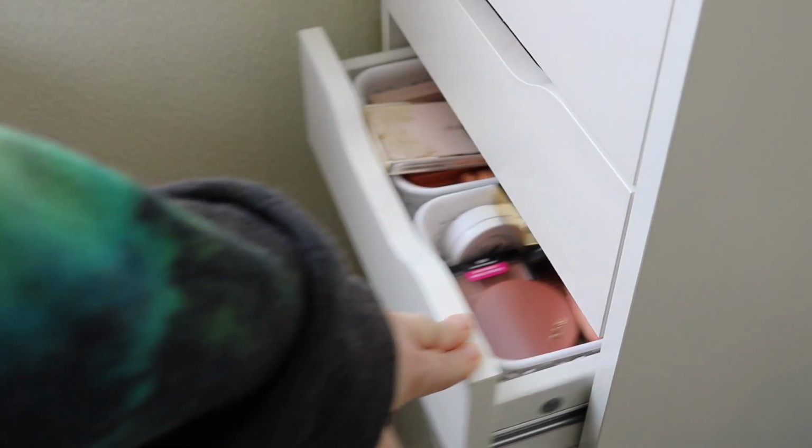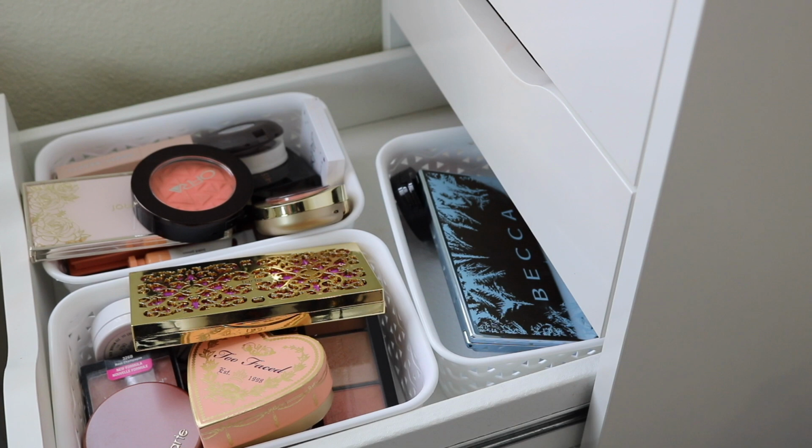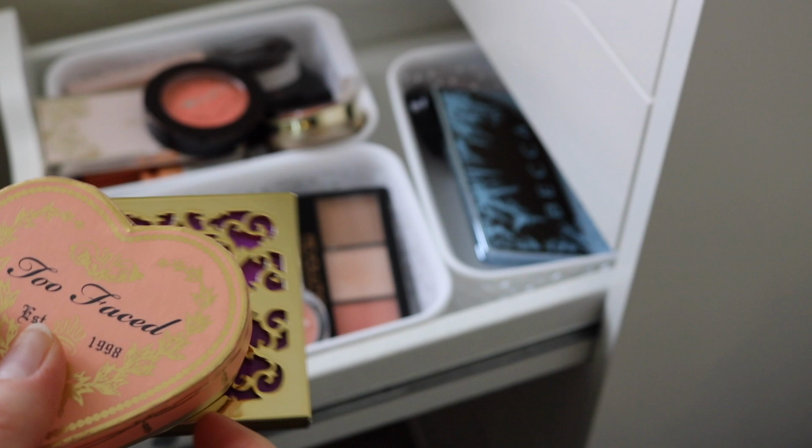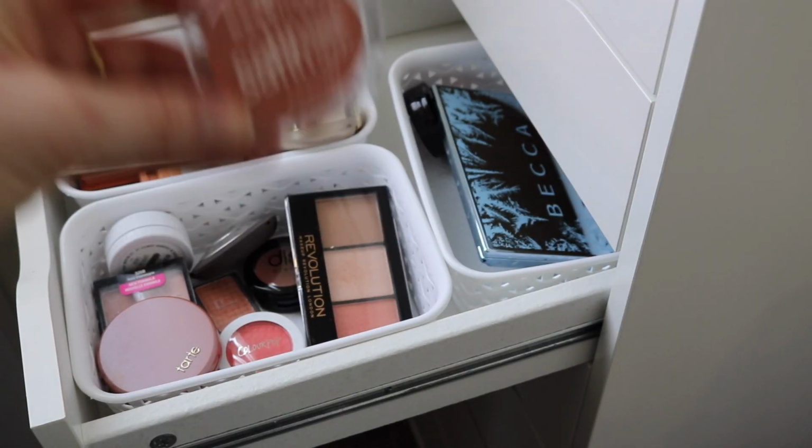There we go. Okay, in this fourth drawer here, I have blushes. I'm not gonna go through every single blush because I have way too many, but I will go through some of my favorites and kind of show you everything. So I have this Tarte blush palette that came out for the holidays, Too Faced Sweethearts blush in Peach Beach, the Essence Satin Touch blush, which is such a good blush.